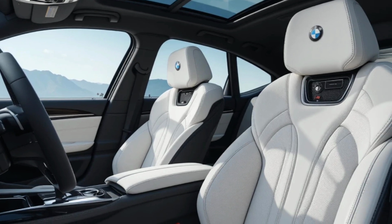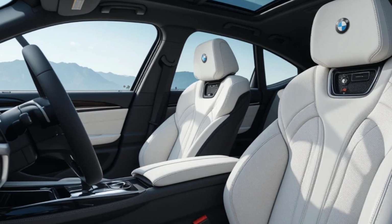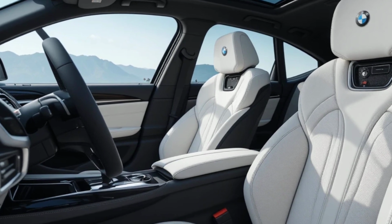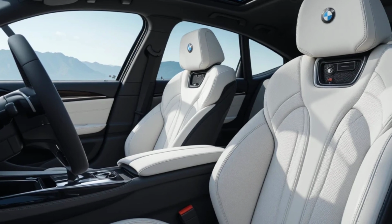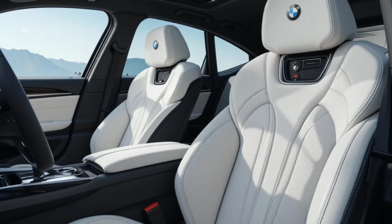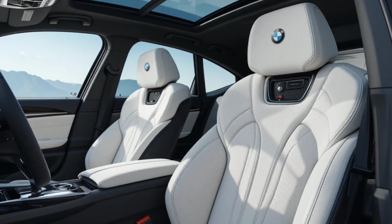It's also worth noting that BMW is planning to go fully electric in the coming years, so this X6M might be one of the last high-performance V8s we see from the brand. If you're a fan of traditional performance with a dash of modern electrification, this could be your last chance to own something this visceral before the switch to full EV.